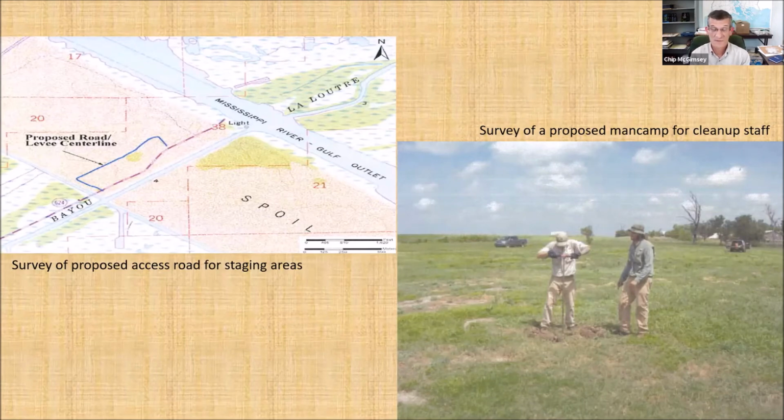Similarly, particularly with BP, they ended up hiring literally thousands of people to come down here and work on the spill to help clean things up. And there simply wasn't the housing available down here to hold all those people. So they built what are called man camps, which are basically temporary housing with trailers or portable buildings or other things. And so that's another potential impact on the landscape, is where they put those and where the utilities go and where you put your sewer lines and your septic tanks and all of that.